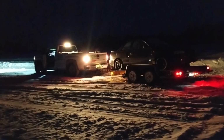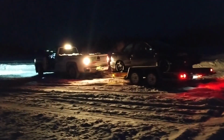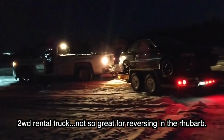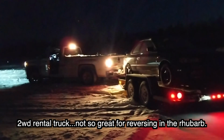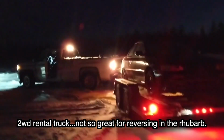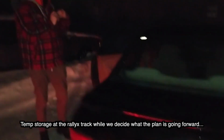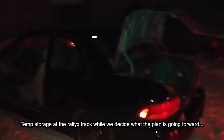Made it to our spot. Made it. Hammer it. Yeah, go, go, go, go. Yes, perfect. Get the car pushed off the trailer. Small drove it off. Runs mint. JK.